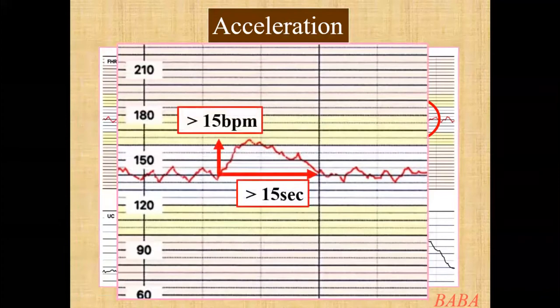An abrupt and transient increase of heart rate is considered an acceleration when the increase is 15 BPM or more from the baseline and lasts 15 seconds or longer: 15 by 15. For a fetus less than 32 weeks of gestation, it is 10 BPM or more and 10 seconds or longer: 10 by 10.